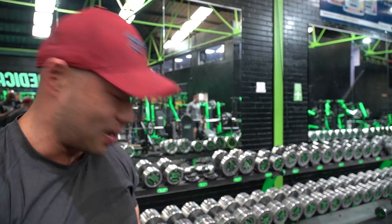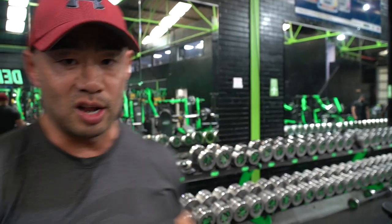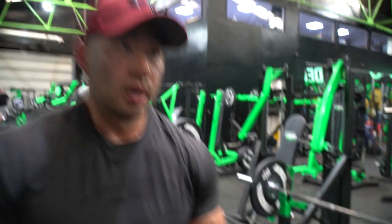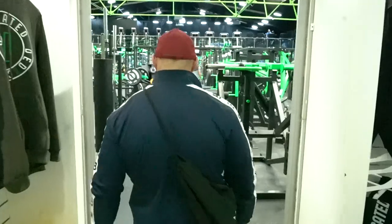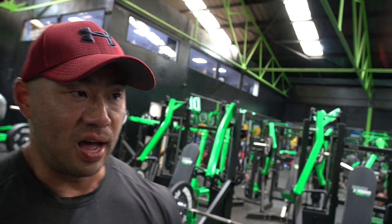You know we've got the same dumbbells, and Watson dumbbells are notoriously heavier than they actually are. They do feel like, that's a 39 kilo dumbbell, it feels like a 59 kilo. Okay, so even though the gym is amazing, when you walk in, it's like wow. But I'm going to break down a few of my negatives about this gym.